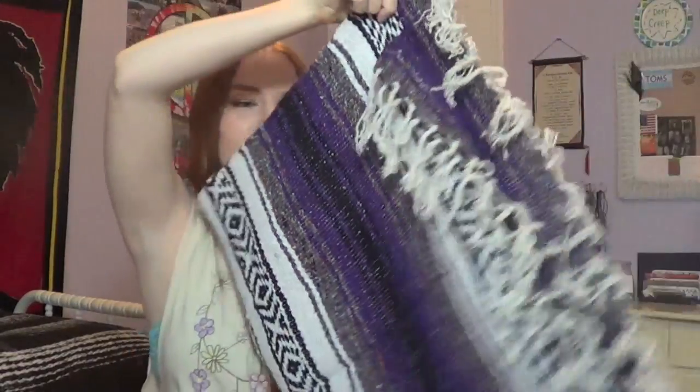It's purple, and I'm going to put this on my bed because I love this kind of material and just the look of them, and I think it'll go with my room nicely. And my walls are lavender, so I figured I would get the purple one. But yeah, I love this, and it was only $12. $12! That's so cool.